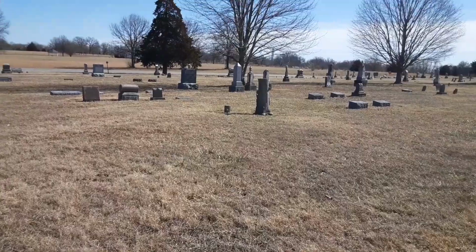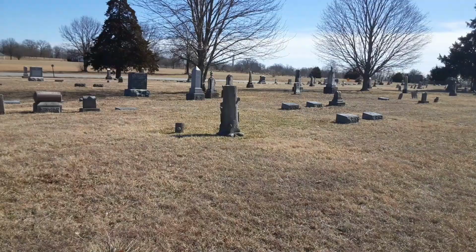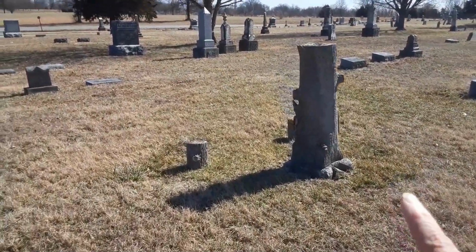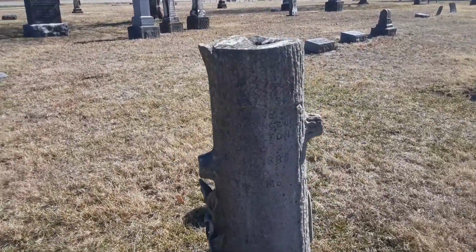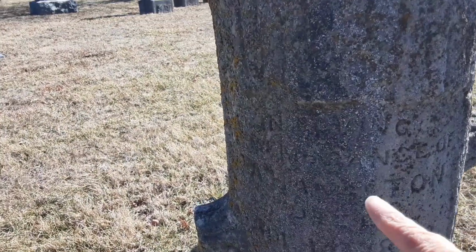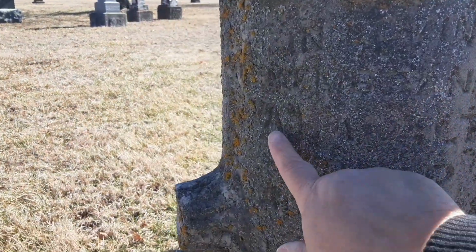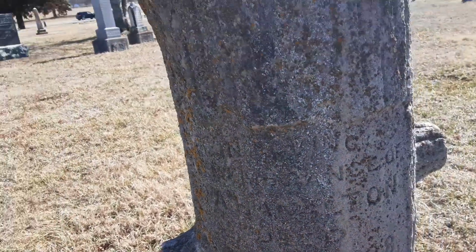Guess what we just seen? I turned and look at this. We have a Woodsman of the World with a small little stump to the side. Now, I've never seen that happen. We have two. Okay, I'm intrigued. So, let's see what we can make out of this. In loving memory of, in loving remembrance of, I'm not going to make that out.